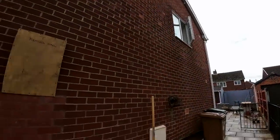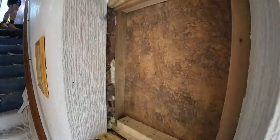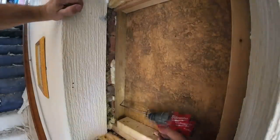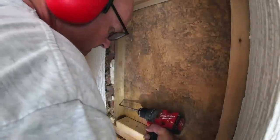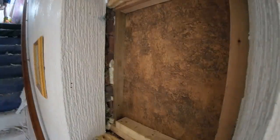Alex is nearly done up there, so we can start tidying up down the stairs and then get into the bathroom, and I'll get this bit fixed in and tidied up. So yeah, I'll just put you on time lapse. These bricks are like iron.